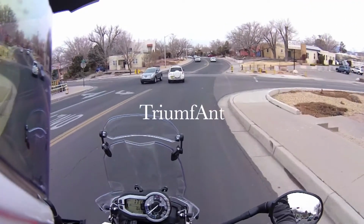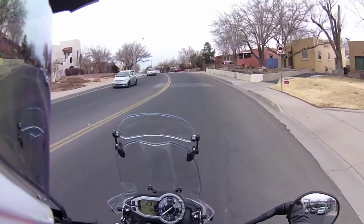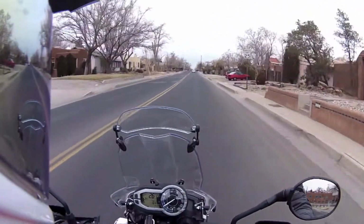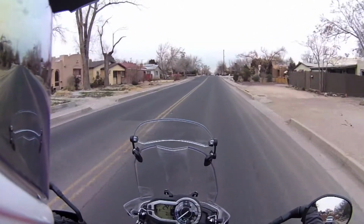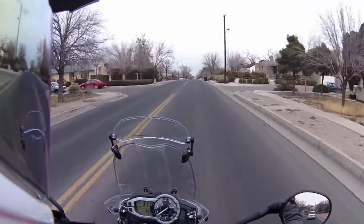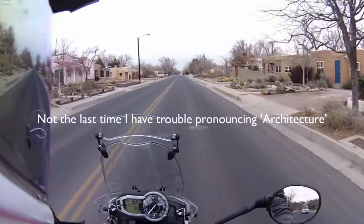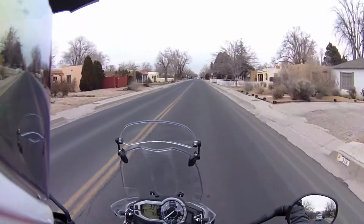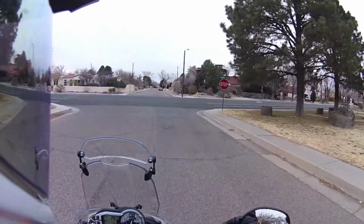Solar Bear Challenge number 4, the letter A for architecture, both old and new. You have to find something new and something old that you like. So this first one is the modern architecture that I like. And it should be just ahead. And this is it.